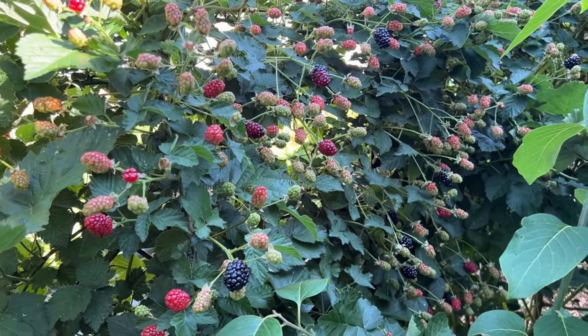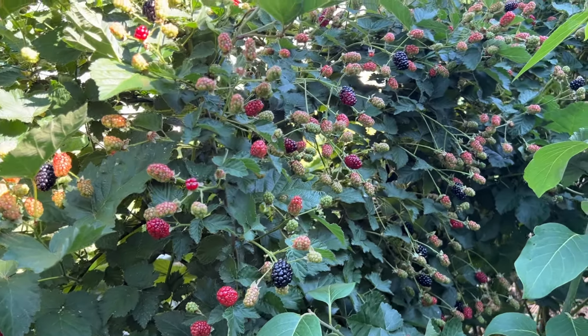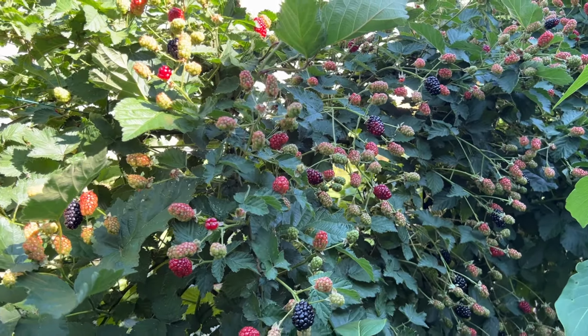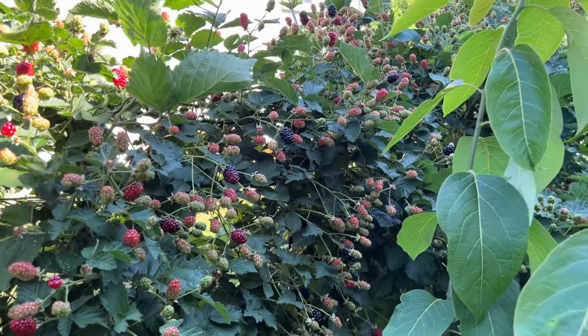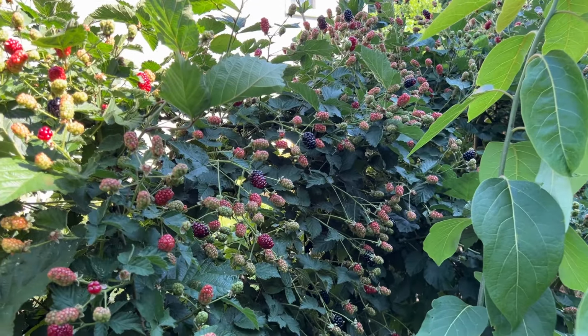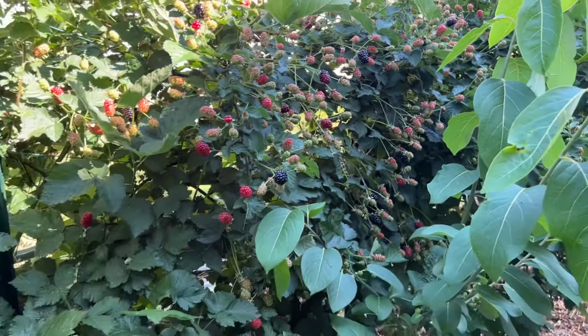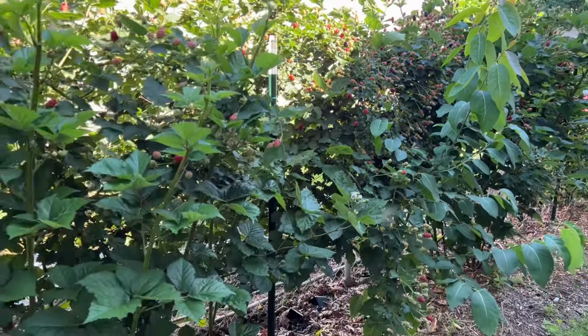So probably think about the space you have, and their ripening time's about the same window, a little different, not much. Early enough to avoid the spotted wing Drosophila, which is so important around here. They come later and they'll destroy your fruit. So you want to grow an early ripening variety. But overall, I'd say both are winners. Really happy to have both.